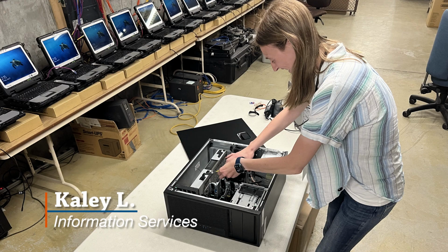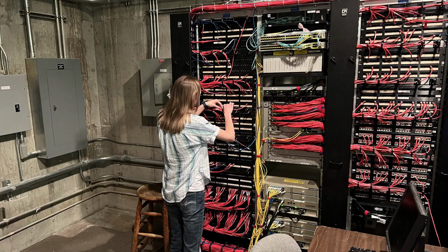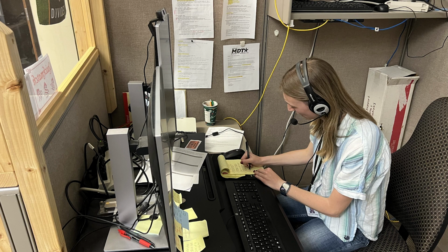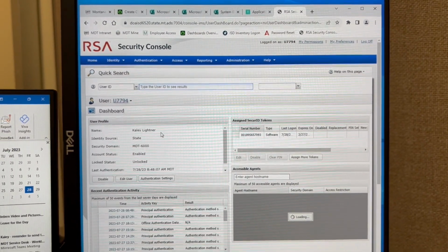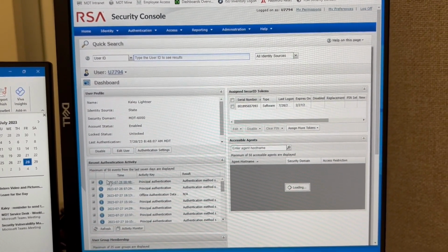I assist on active projects related to information technology hardware and software deployments, provide IT phone support on a help desk, assist with development of training material, assist with technical support for conference room equipment, review MDT security policies and help edit them for a tabletop exercise, and helped check admin rights on applications in the system catalog.